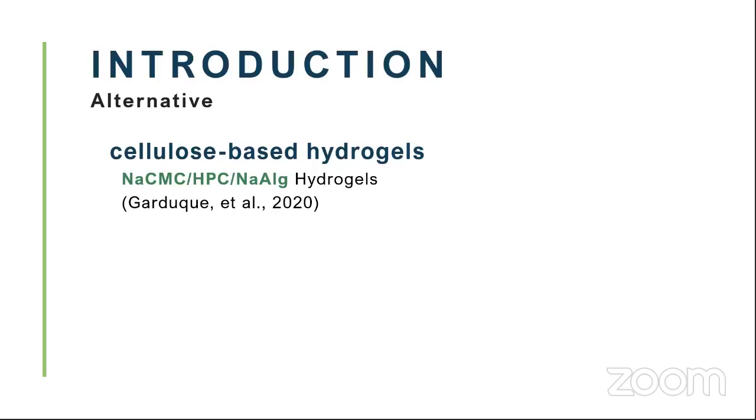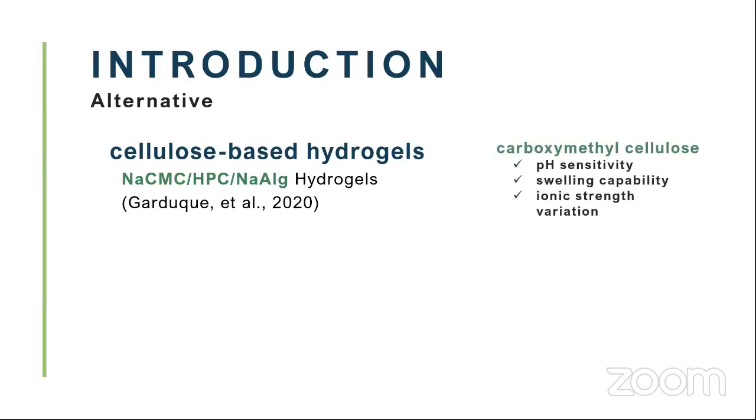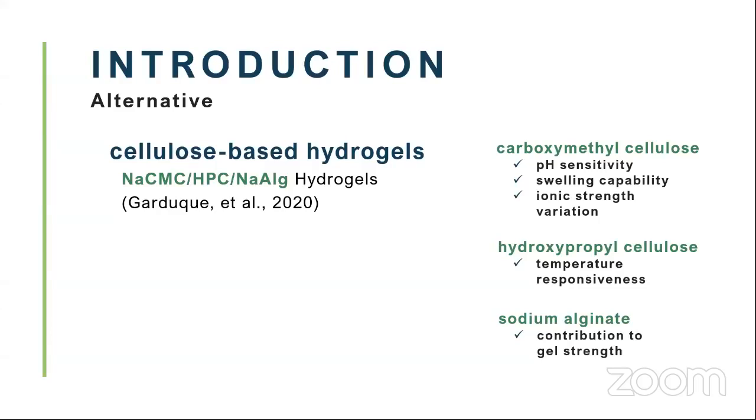We developed the hydrogel blend of sodium carboxymethyl cellulose, hydroxypropyl cellulose, and sodium alginate. The reason for that is we wanted to incorporate all the advantages that each component can add into our hydrogel. So essentially, we are adding all of these advantages: pH sensitivity, ionic strength variation, hydrogel strength, and temperature responsiveness, and mixing them all into a single material.